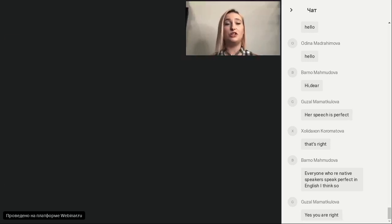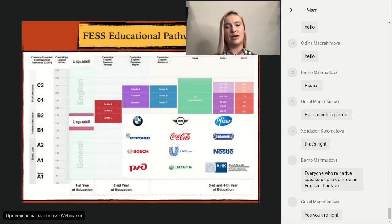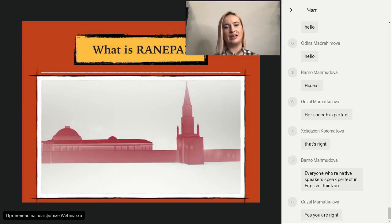Step by step, students get used to the assessment. So as has also been mentioned today, this is a wonderful motivational factor. For someone, it can be internal. For someone, it can be external. By the end of the first year, we'll make sure that our students gain as much knowledge as would give them the opportunity to move on and to master English.